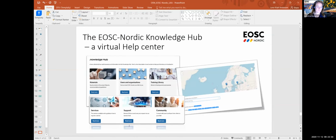So my almost last slide here. This is a little glimpse of the new EOSC Nordic Knowledge Hub. It's like a virtual help center. We have people sitting in a back office, but it's mostly guiding people back to their own countries and to the point of contact where the services are being delivered from. The idea is to give insight to where you can find your local competences.